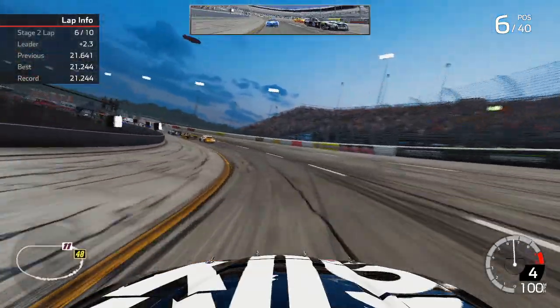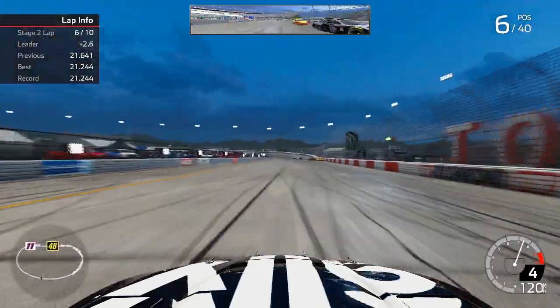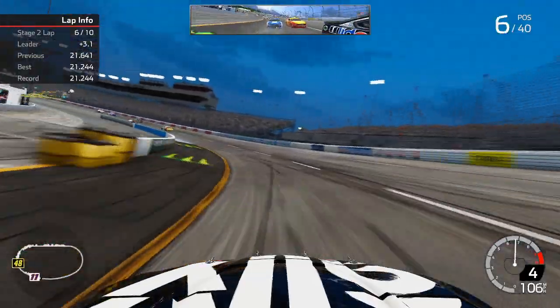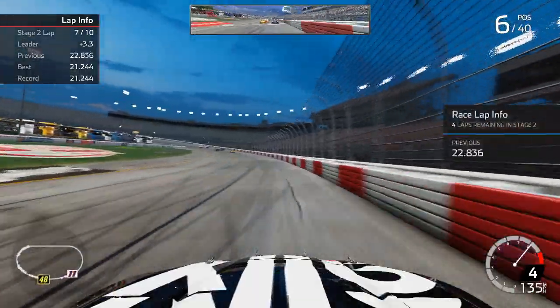Alex Bowman, our teammate, is now right behind us, fighting with Kevin Harvick, and I get loose again, and I hit Alex Bowman. He's sideways on the back straight, and we are still going green. There's no accident so far, but that was a nasty moment. It goes sideways, and Alex Bowman's now looking on the inside.